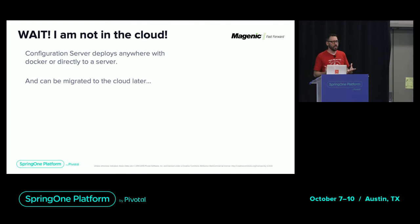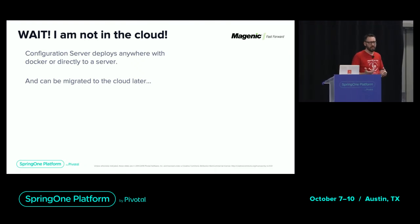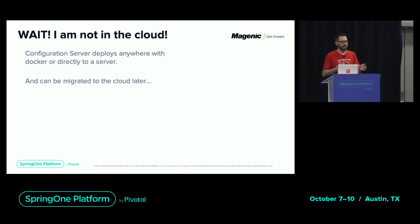Now, for the local developer experience, they can do the same thing. They can pull down the Docker image, serve up their configs, and make sure everything is aligned to what that looks like going forward.